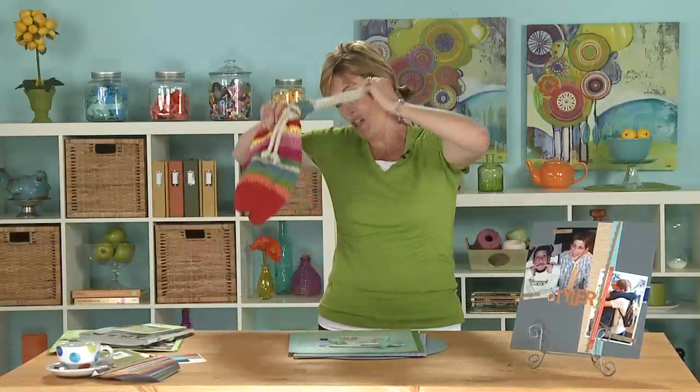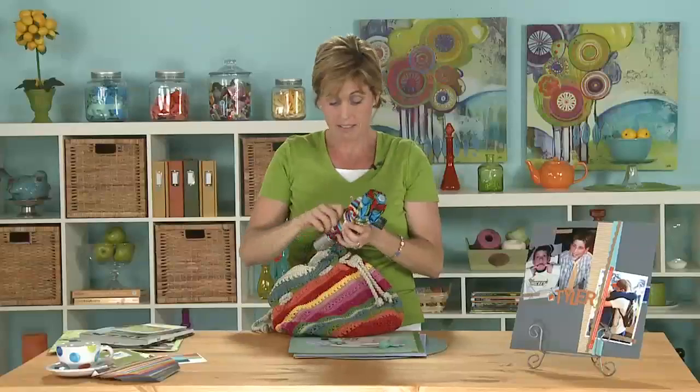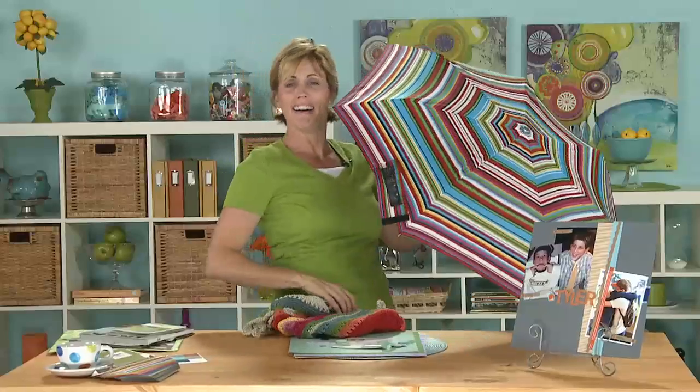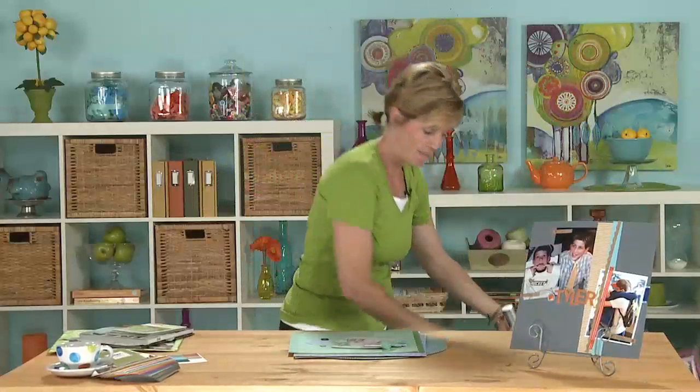Okay, color inspiration is truly everywhere. It's in my new bag from Target. Is that like the super cutest thing you've ever seen? It's in my new umbrella. Watch this. Woo! See? Umbrella, umbrella. Put those down right here.